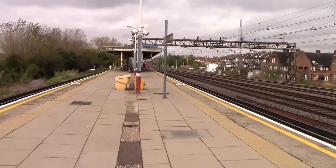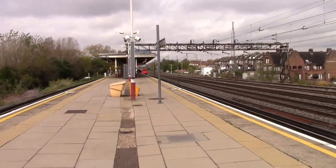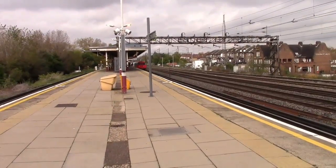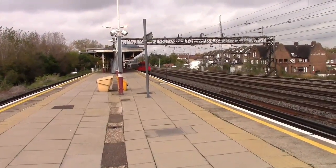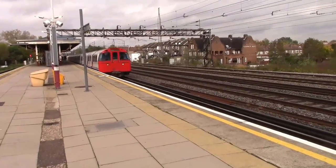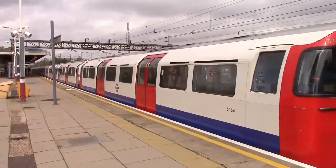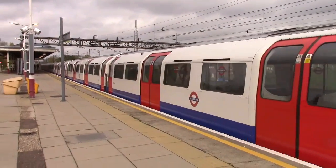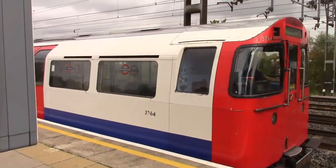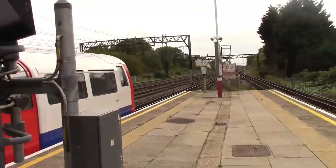Anyway, in comes the other London Underground train, which is heading to Elephant and Castle from Harrow and Wealdstone. There you go, that's the Elephant and Castle one. And it's sparking nicely. This one's a bit late, because he usually is at the crossover. 3264. Heading off here is the Bakerloo Line train. Nice smile from the driver as well.